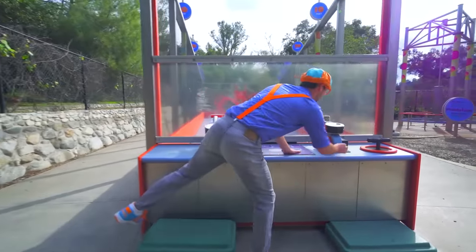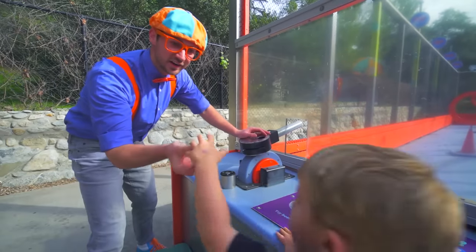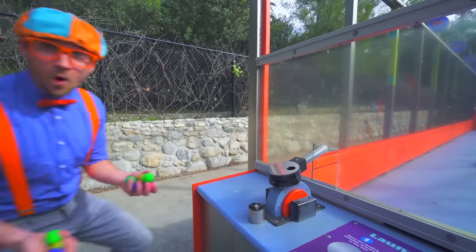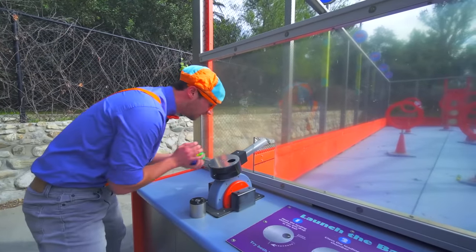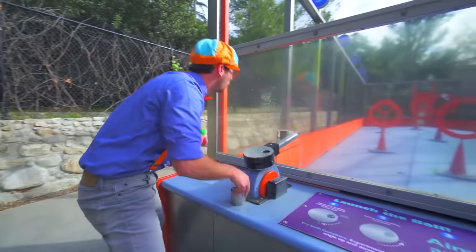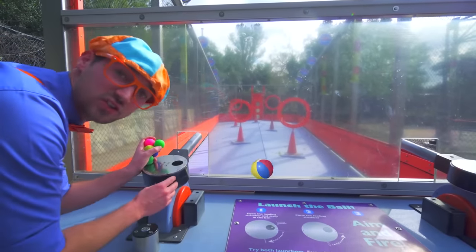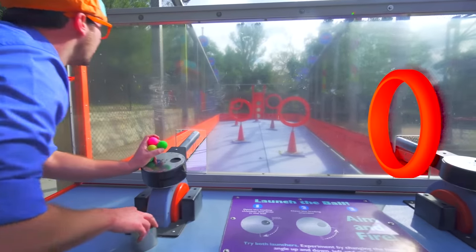Cool. Okay. Oh, hey, put this right here. Sure. There you go. Okay, I need to go find a ball. Okay, I got some balls. Let's put them in this. Okay. Fire in the hole! Whoa! I'm launching the balls, and they're going through the circle targets.